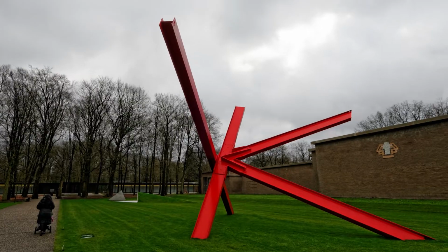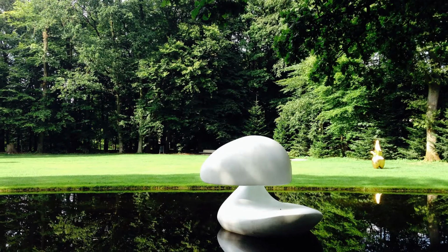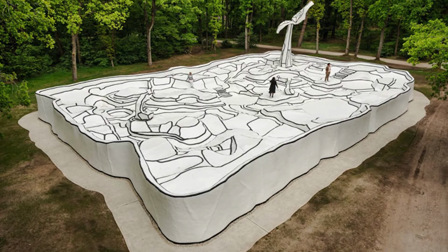If you're a fan of Van Gogh, you won't want to miss this, as it has the second largest Van Gogh collection in the world. It also has work by other modern artists such as Picasso, as well as a magnificent outdoor sculpture garden.